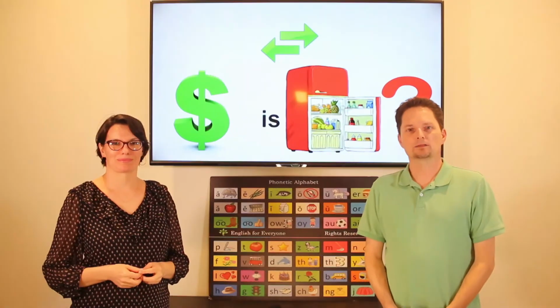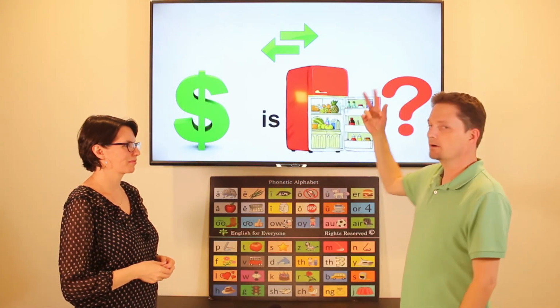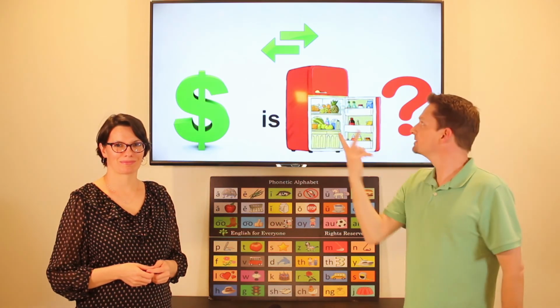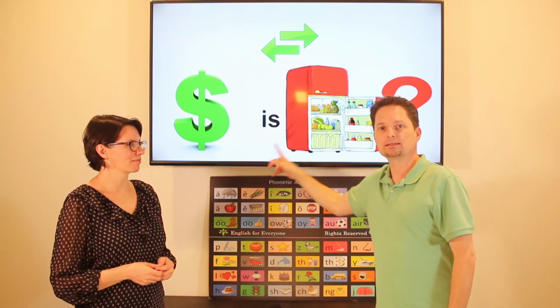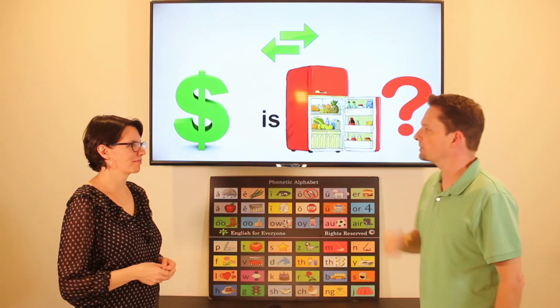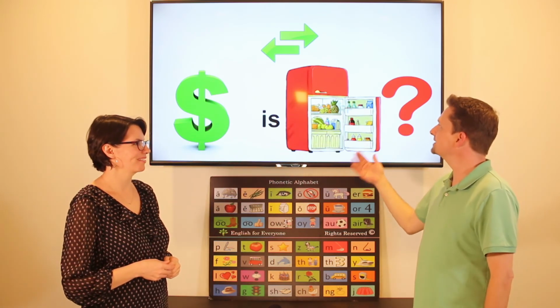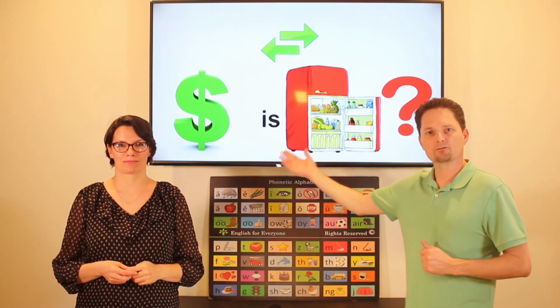Very good. Let's practice. Question for price. Remember, positive, the refrigerator is. Question, switch. Is the refrigerator. How much is the refrigerator? Make a question for price. How much is the refrigerator? The refrigerator is $600. Make a question. Question for price.